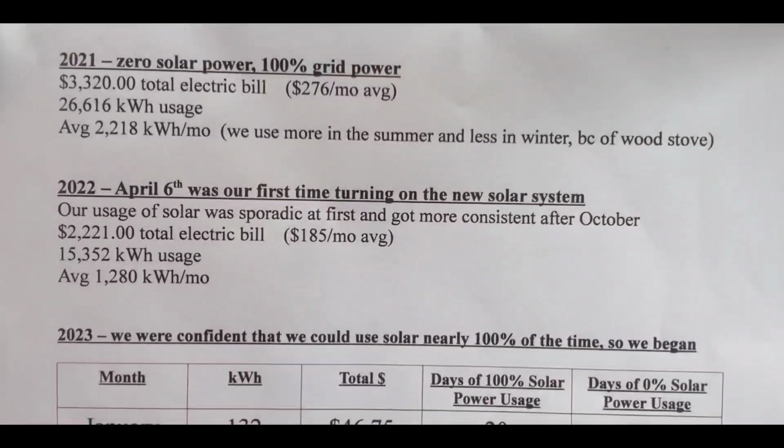Now, in early 2022, my husband started building our solar system, and April 6th was the first day that we turned the solar power on and ran the lights and just some small appliances in our house. So throughout 2022, we were slowly enlarging the system, slowly getting more panels, slowly getting more batteries as we had the cash saved up to do it. So 2022 was half and half. It was probably still more grid than solar.